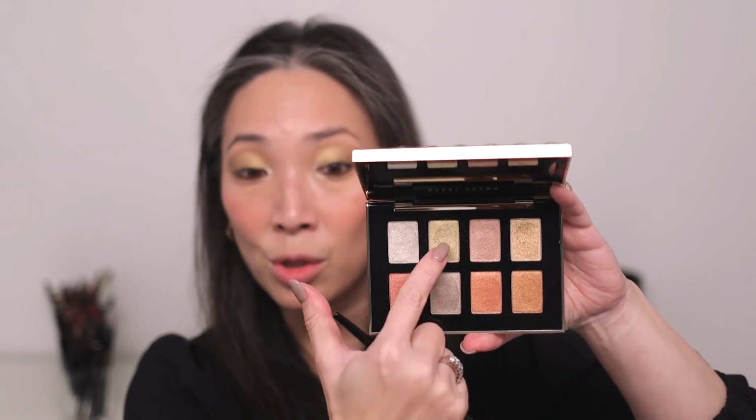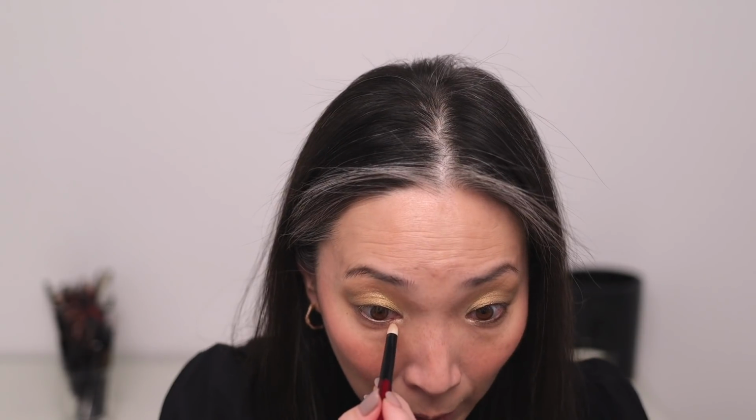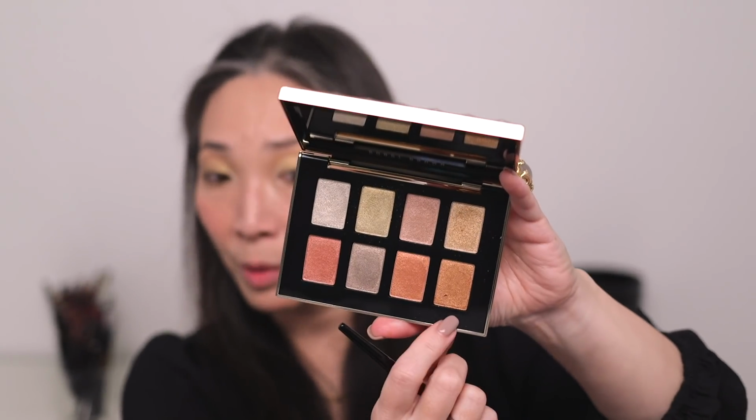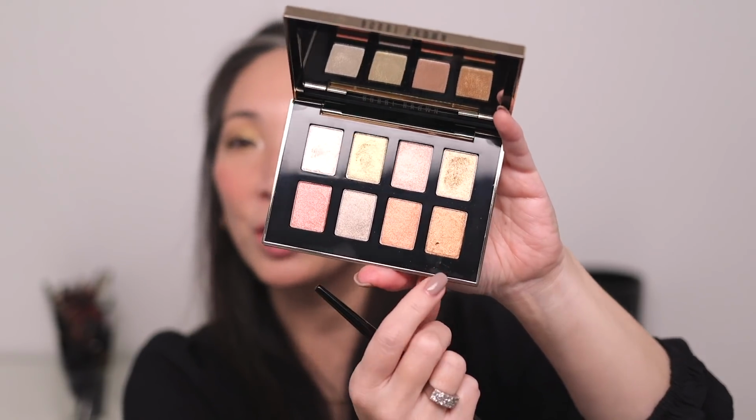So I'm gonna grab that Pencil Pro again, and I'm gonna use the same two golden shades. I'm gonna use this first one, which is Glistening City, and I'm gonna line my eyes about halfway, and then go to the Skyline Shimmer, and then line the rest of my eyes. I'm actually gonna grab some of this Antique Bronze. This shade, did I just scrape it with my nail? I did, yay. This shade over here.